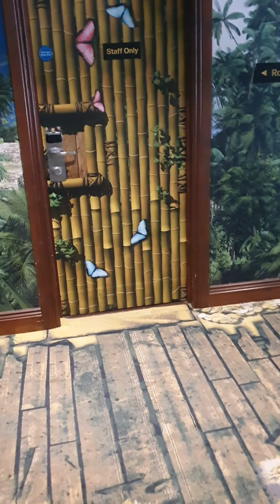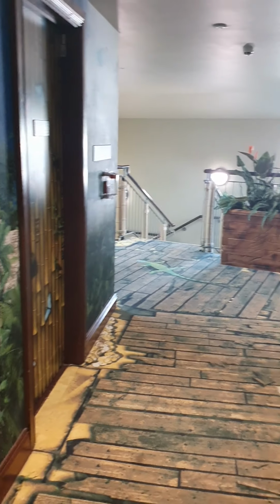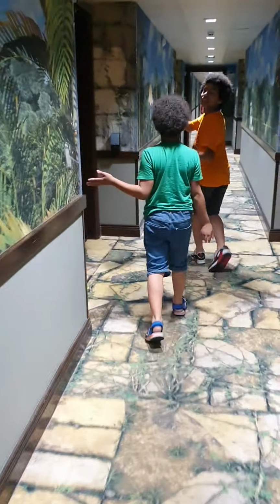Maybe I'll talk to you, guys. Dizzying heights of Temple. Oh, here we go. This is the hallway where there are hotel rooms. This is a room here. And this is the corridor where there are doors you can unlock with your key card.